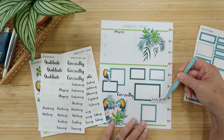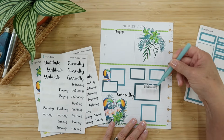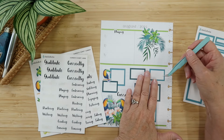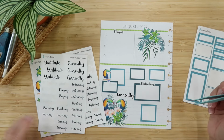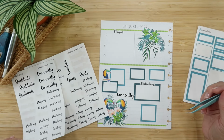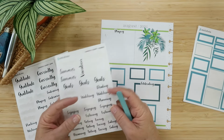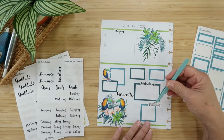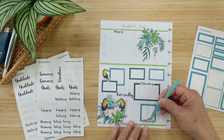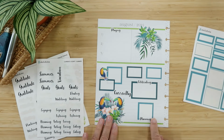And we could put it here, or I could go over here. I don't know, I kind of like it. I like it right kind of in the center here. Celebrating, that one will be good. And let's see, planning is another one. Planning is over here on this sheet. Let's do planning down here. Let's put it on the bottom. And I kind of just change how I put these.